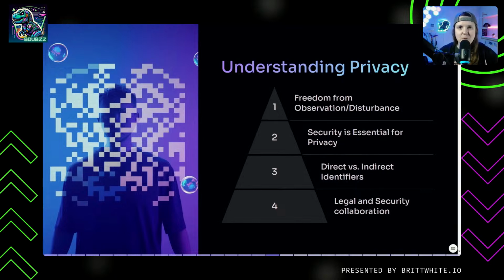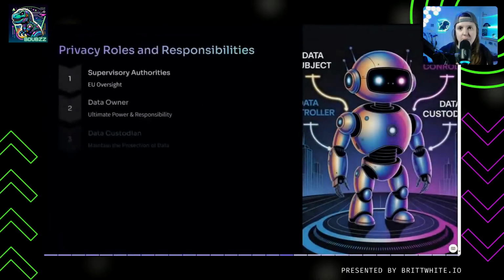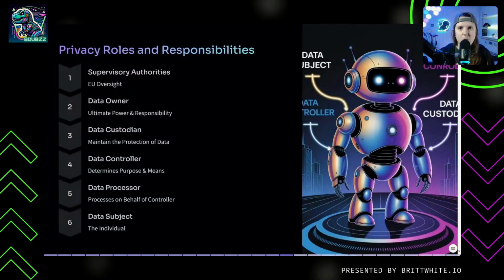regulations apply. Let's explore some of the key roles and responsibilities in privacy management. Think of it like a well-organized theater production.